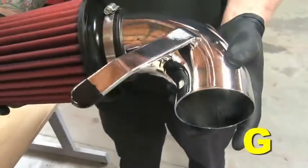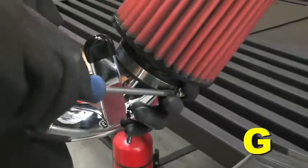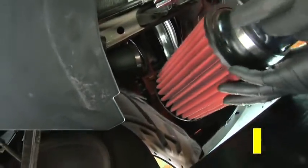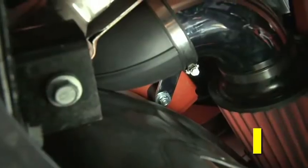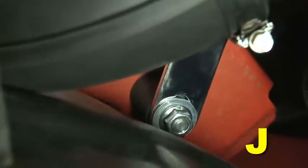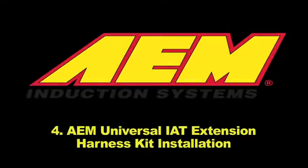Install the grommet into the lower pipe and attach the filter with one number 56 clamp. Carefully install the IAT sensor into the grommet. Install the lower pipe assembly using one M8 washer, one M8 nut, and one number 56 clamp. Adjust the lower pipe assembly so that there is equal space between the filter, bumper support, fender liner, and marker lamp. When a good fit is achieved, tighten both nuts on the rubber mount and the number 56 clamp.